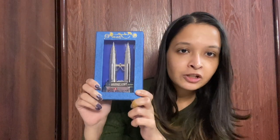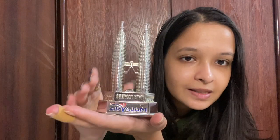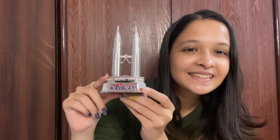But this I bought from Malaysia. I got it from Central Market. Again, if you're visiting Malaysia, then do visit Central Market, because you will find things at a discounted rate over there. So again, this is Twin Tower. This is a very famous location in Malaysia. So I got this. So wait, let me just remove this. Look at this, so pretty. Okay, let me put it back in. Let me pack it.